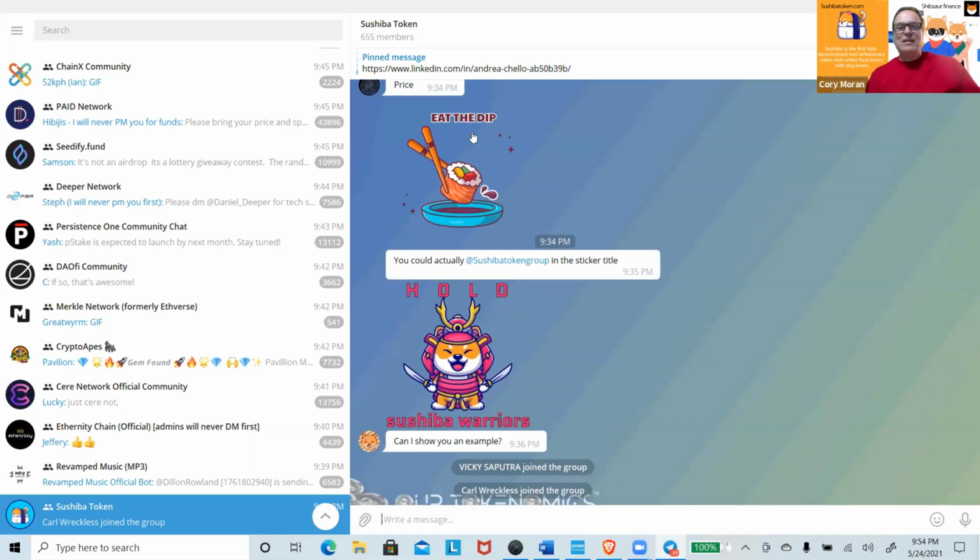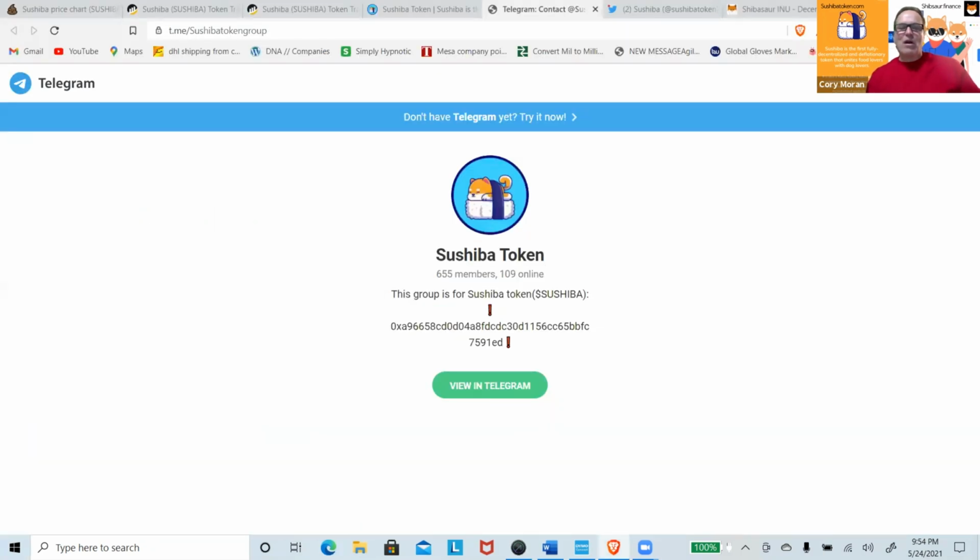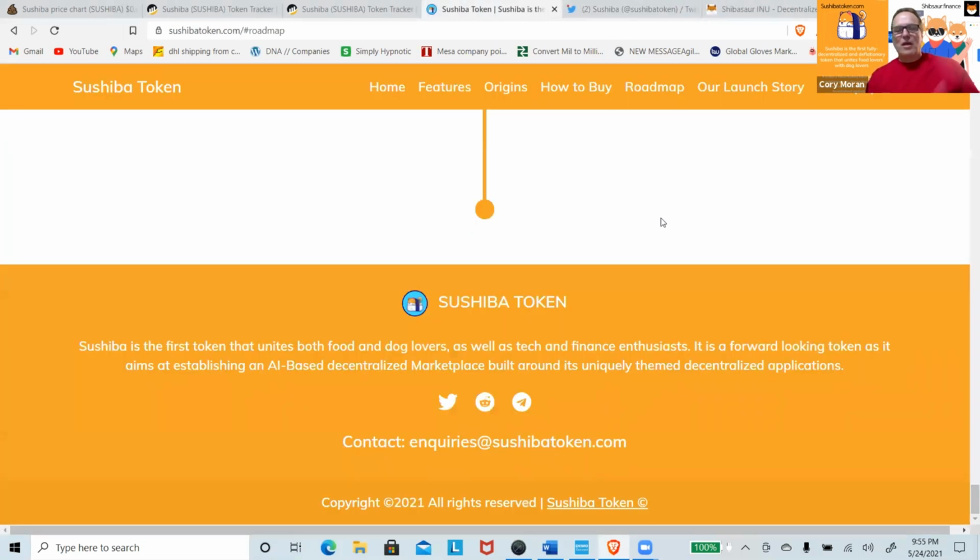But again, eat the dip. I love that. That's fitting in with the sushi, right? On eating the dip and coming through there. Looks like original artwork that they've created for this that's unique to their token. So there's definitely some creativity going on here. And I believe that they are going to pick up the marketing. I believe this is one that will be around for a while.